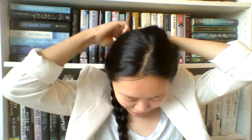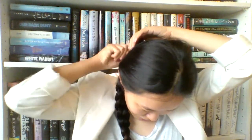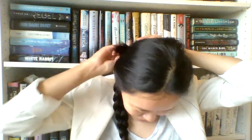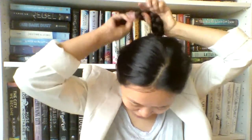I also pinned fake flowers in my hair because I wanted flowers in my hair. I didn't want to use real flowers because I was worried that over time they would wilt and wouldn't hold up as well. And I didn't pin those myself. I got someone else to help me by pinning them. So I can't really do a tutorial on that part because I didn't do that part. I'm also making sure to cover up the tails.